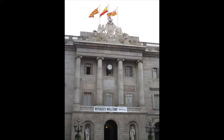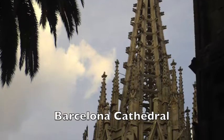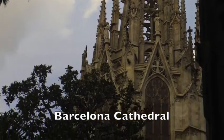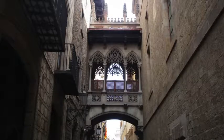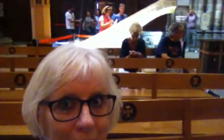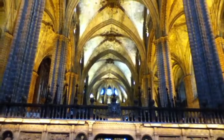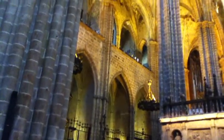I managed to remember the general direction to Picasso Museo, and on the way we visited the Barcelona Cathedral, which needs loads of restoration. It was very peaceful. This is the big Barcelona Cathedral. It's undergoing restoration.